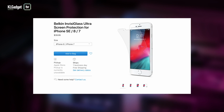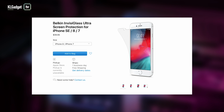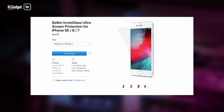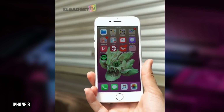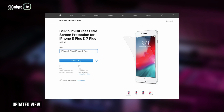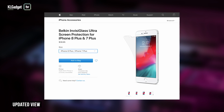Well, according to reports, including from 9to5Mac, they found on the official Apple accessories store online that the Belkin Invisiglass Ultra Screen Protector, which was originally made for the iPhone 7 and iPhone 8, was suspiciously being made available for the iPhone SE as well. It can't possibly be the old iPhone SE, therefore confirming that the new one will come with the same 4.7-inch display as the iPhone 8. Now, the page has since been updated with the iPhone SE name removed, but the internet remembers.